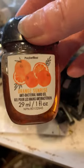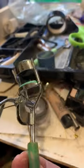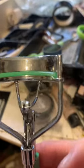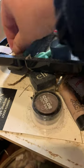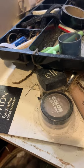Hand sanitizer. Orange sunrise. We've got an eyelash curler. I'm afraid of these things. How about you? I don't know. I feel like I'm going to cut off my eyelash with these things. And what else we got? There's batteries in here. I'm not sure why. What's this?